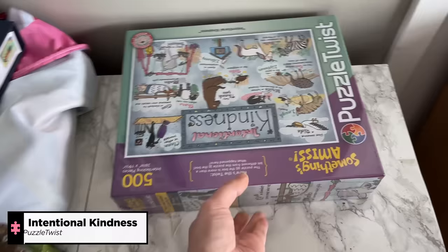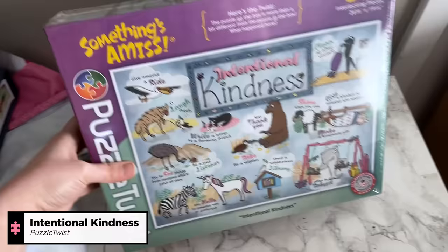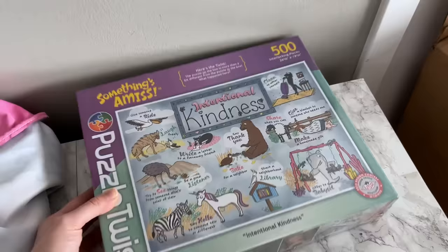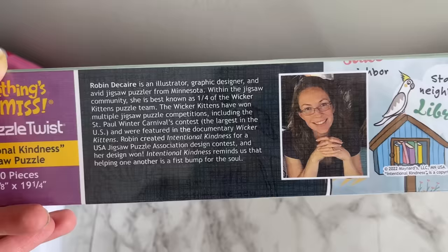And then finally, this Puzzle Twist puzzle was designed just for Nationals. They had a contest to design a puzzle for them. And a lot of people are timing themselves, and they had some kind of contest to see who could do it the fastest. So I've been waiting to do this one until I can actually time myself so that I can see how I compare to all the other puzzlers. And this illustration is by Robin, who you saw in my Nationals video. She did so well at the competition.